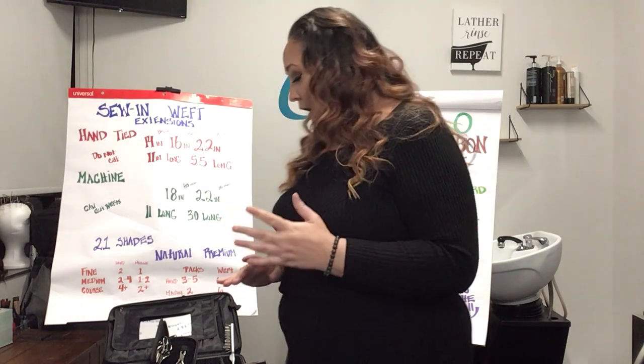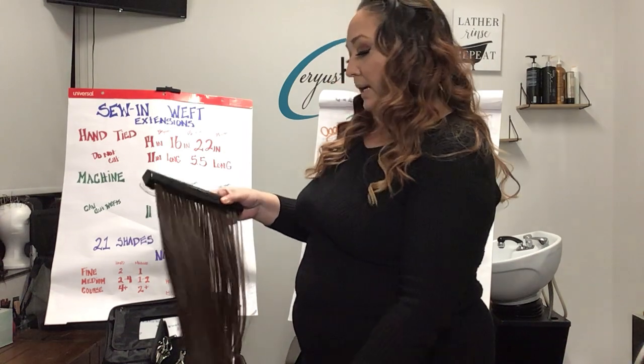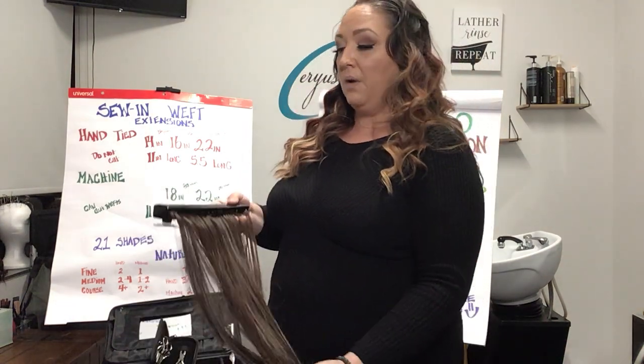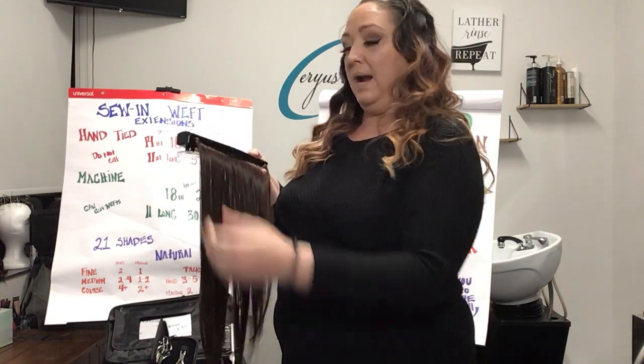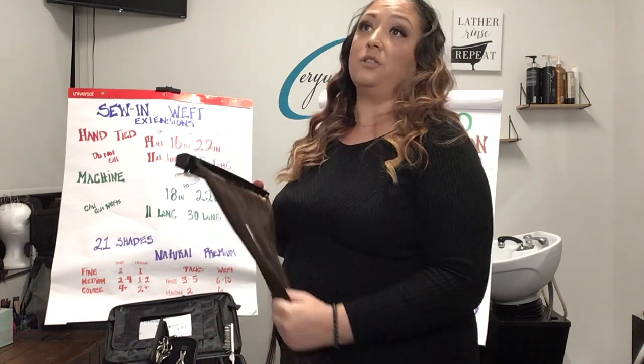The first thing I'm going to talk about is our actual hair. What's great about our hair is that it's 100% Remy. Now what does Remy mean? Remy basically means that all of the cuticle is going in the same direction, and that way it will look a little bit more natural, like our natural textures of hair.